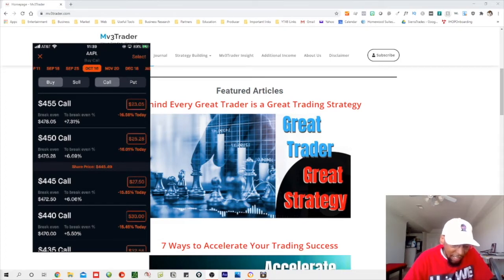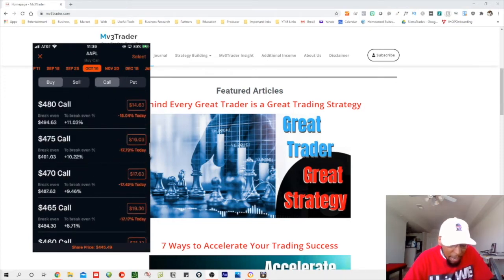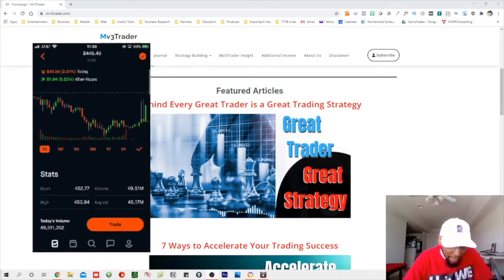Over here on the left, it'll show you your strike prices, and on the right, it'll show you the premium that it will cost to trade at those strike prices, right? All right, so that's options. So let's go back out of that.